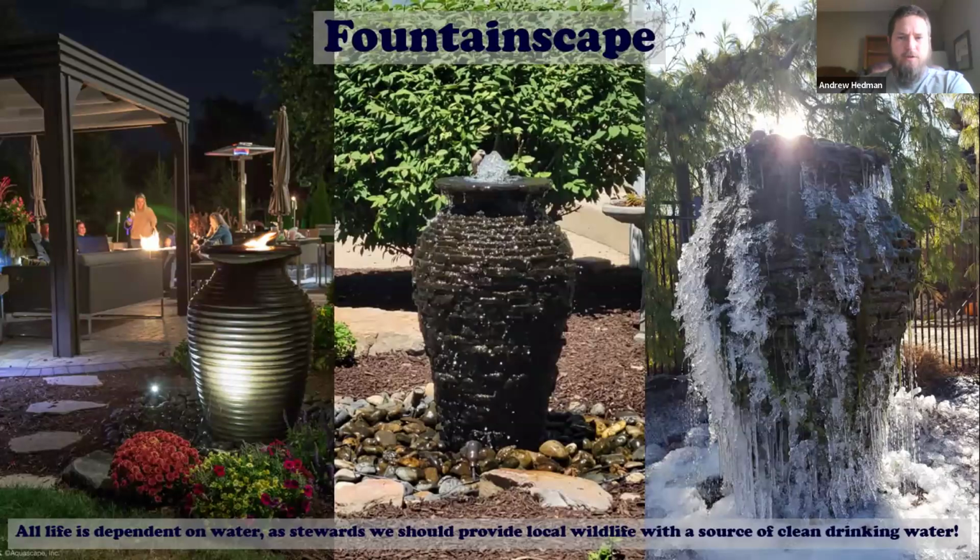More examples of fountainscapes. These are just urns that Aquascape manufactures. On the right, you can see that they can function when in freezing weather. Some people will choose to run them 24/7, 365. The great majority of people will choose to turn them off for the winter time and winterize it. That basically just means pulling the pump and then covering it so it doesn't get a lot of water into it. You don't want the pipes to burst. But some people will run these features all year round.